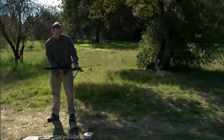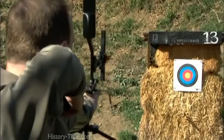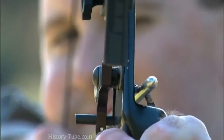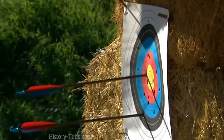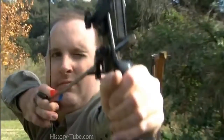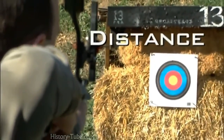In archery, you have the archer who's standing some distance away from the target, and that person's job is to make sure that the arrow hits the target. An archer will have to draw back the bow with a certain amount of force. Secondly, the archer has to make sure that he aims the arrow at a certain angle, and then that arrow actually has to traverse the correct amount of distance so that it hits the target. These 3 things have to come together just right.